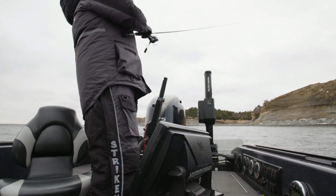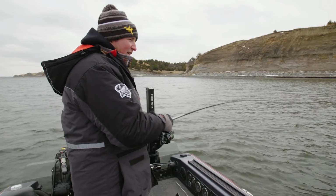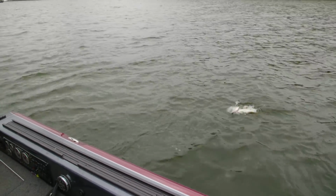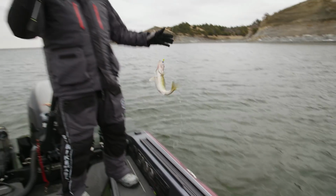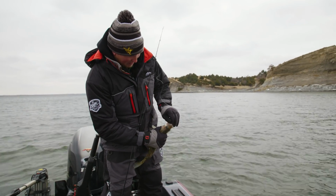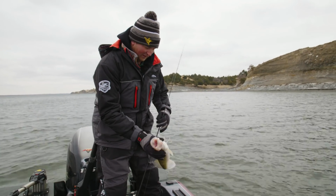That felt really good. That fish thumped it hard. There he is. Got him, Marcus. Nice job, Pat. Feels like a decent one. That's a nice fish. Look, it's another walligator. Nice job. Another one of those nicer ones. Wouldn't want to lift one too much bigger than that. Pop that bait out. There we go.